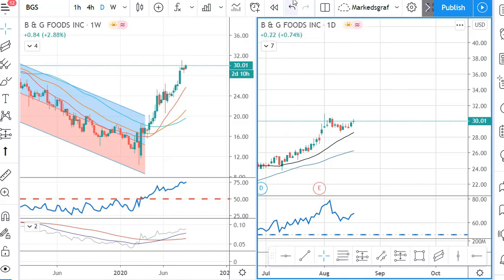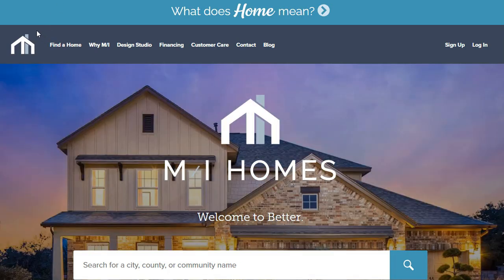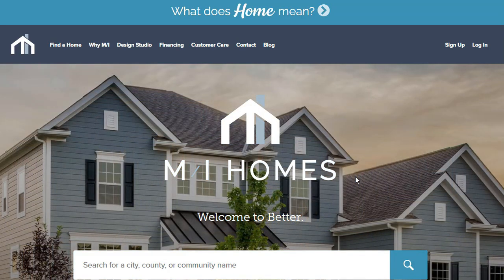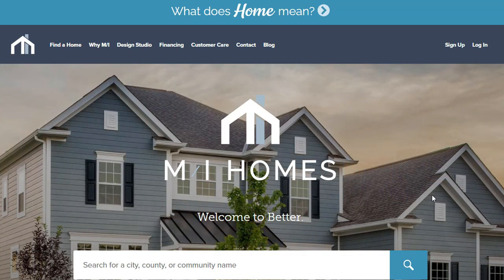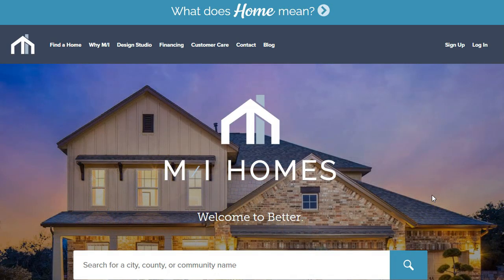The next one we're going to have a look at today is something called, as you can see here, MI Homes. And MI Homes is basically just a builder of single family homes. They design it, construct it, market it, sell it. They also sell some mortgages and insurance. As you know, with both the auto sales company and the boat sales that we had the other day, they are making a good business out of also selling some mortgages, insurance, maintenance, all that service packages around, which is getting a bigger and bigger business.